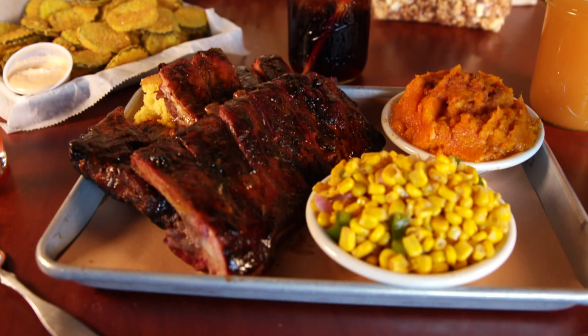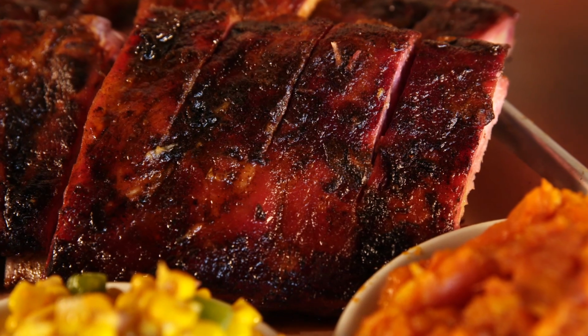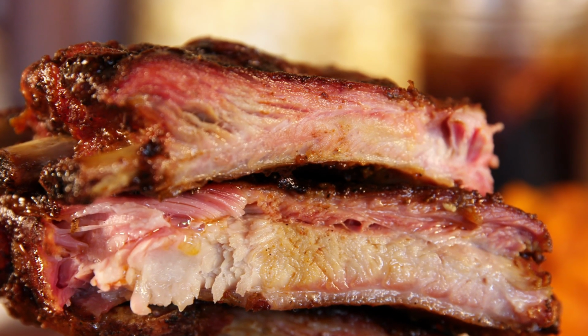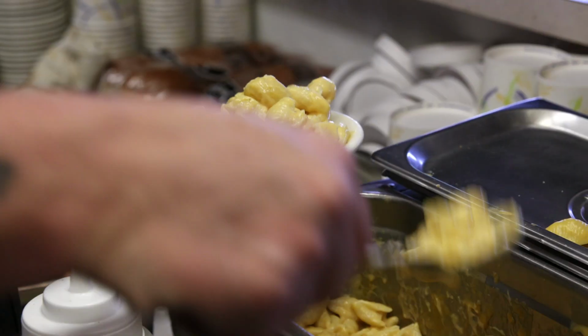Or try something the brothers refer to as the Boston spare rib. It's a St. Louis cut spare rib, but we leave as much of the meat on it as possible. So you get an absolutely massive piece of meat. And being Boston, it's kind of just bolted in your face with everything. That's where the name came from.